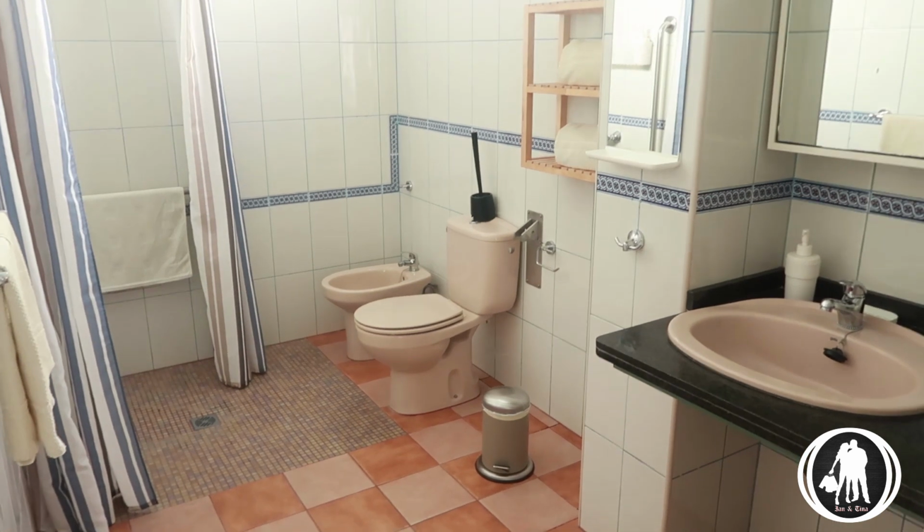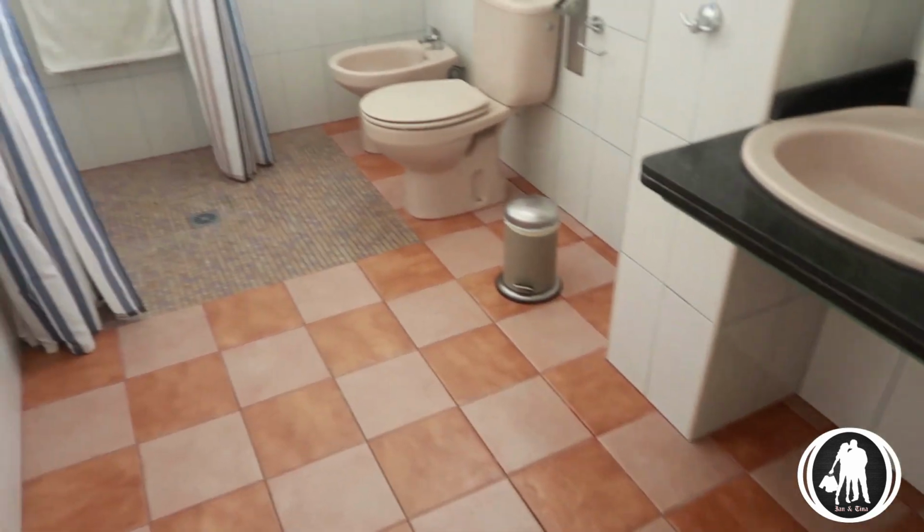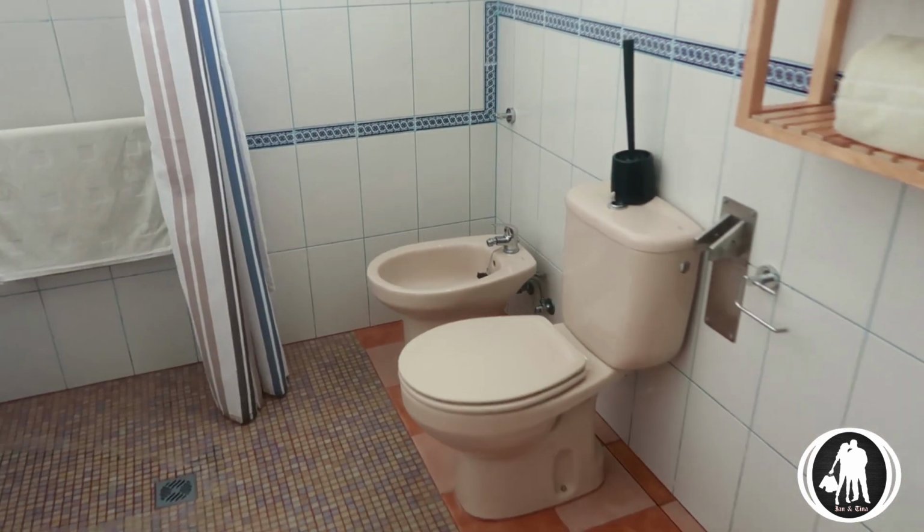This is your bathroom. It's very spacious, I must say. Toilet, bidet, and shower. And on to the main event.